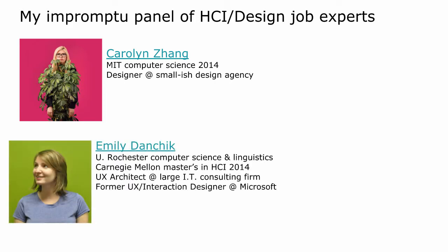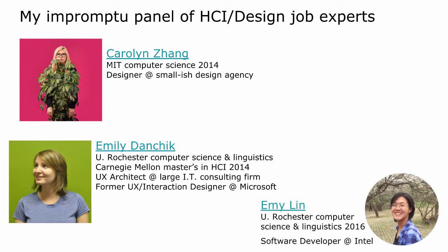And there's Emily Danchik. She went to the University of Rochester, where I used to teach. She was a double major in computer science and linguistics, and then did a master's degree in HCI at Carnegie Mellon. She's currently a UX architect at a large information technology consulting firm, and she used to be a UX interaction designer at Microsoft. There's Emmy Lin. She was also at Rochester, with the same double major. She's currently a software developer at Intel, so she works more in software development, but she's interested in doing more HCI-facing things from the software end.